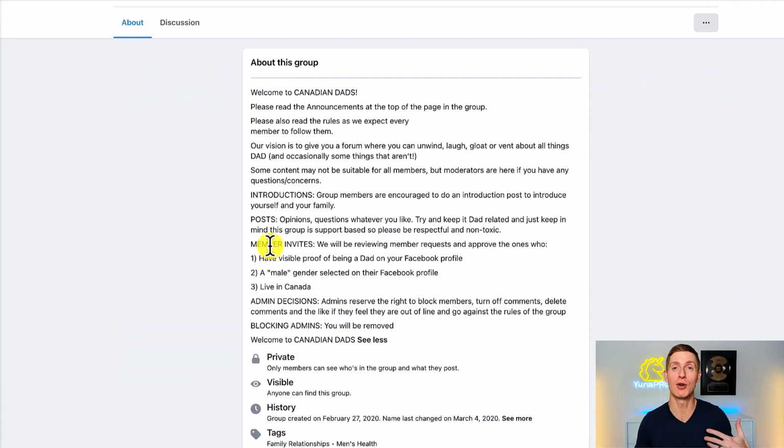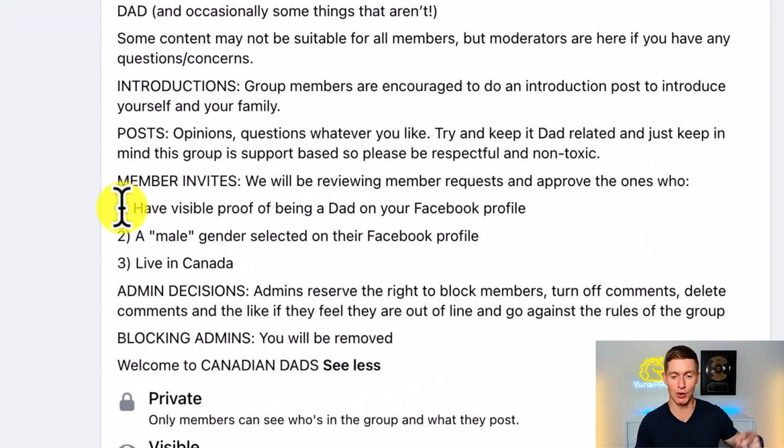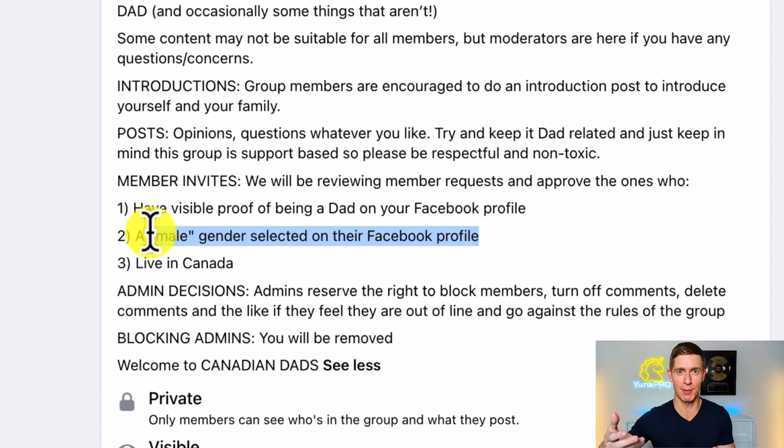When it's talking about who's welcome to join this group, it's got 3 criteria. Number 1, in order to join this group, you have to have visible proof of being a dad on your Facebook profile. So I know that people in here are legitimately dads. Number 2, you have to be male gender selected on your Facebook profile. So I know that if I'm prospecting from this group, it's all going to be dads. There's no women in there at all. There's no moms in there. And then number 3, you have to live in Canada.